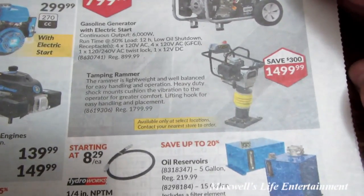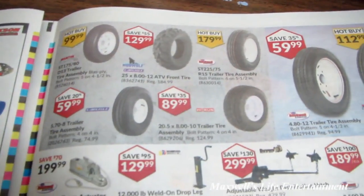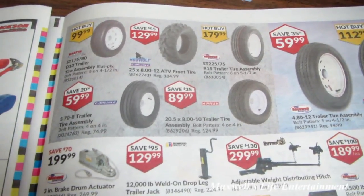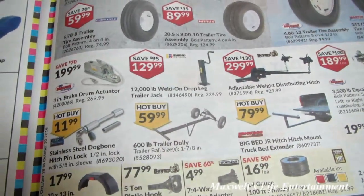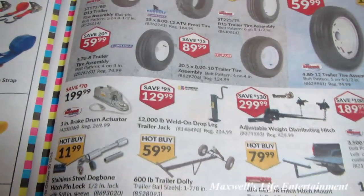Tamping rammer for $1,499.99. Well, kind of one of your last calls before skidoo season to get your trailer going. Various trailer accessories, whether it's tires or tie downs or well, trailer dollies, so you can wheel your trailer around in your driveway. Princess Auto has you covered for them.